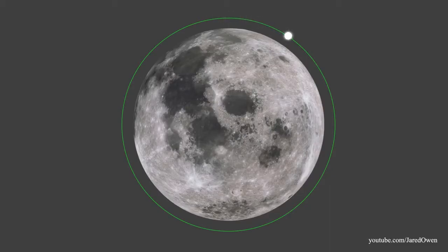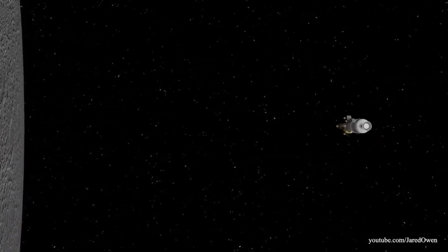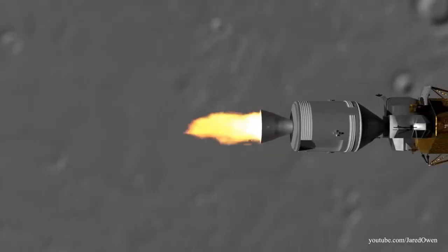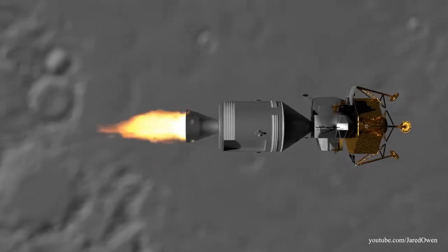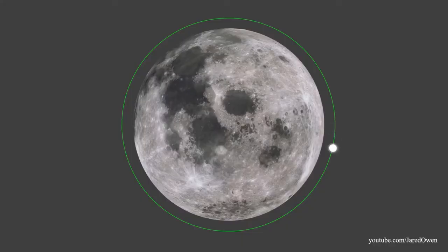As the spacecraft passes behind the moon, the service module engine was fired up for about 6 minutes to slow the spacecraft down. At times like this, they would lose contact with mission control because they are on the far side of the moon. Unfortunately, this is where a lot of important events happened. The guys at mission control just had to sit tight until the astronauts came around the other side.